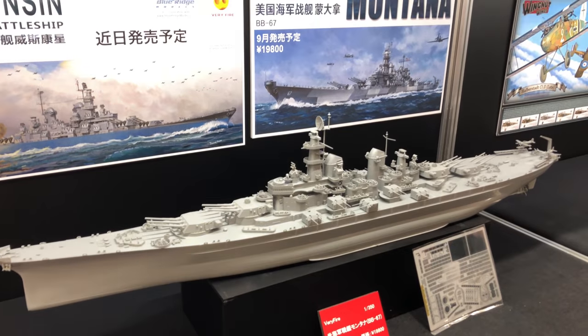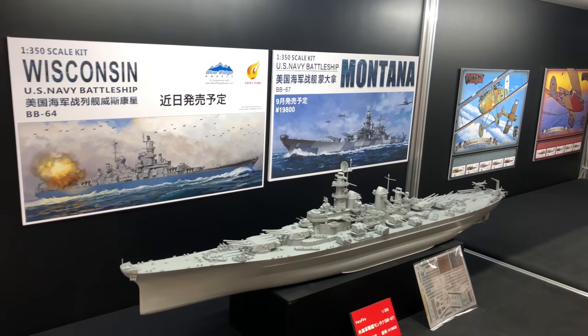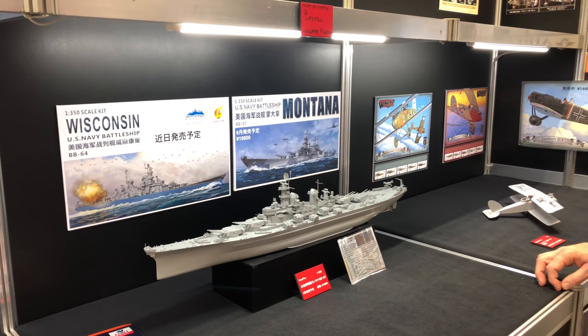Sure. Too bad we don't have an Iowa class here. Iowa class is about this long? Yeah, it was actually just a little bit shorter. It was a lot narrower. So the Iowa could actually fit through the Panama Canal. This thing would have had no chance. The new docks, sure, that they just built recently, but the old World War II era Panama docks, the Montana would have never made it through.